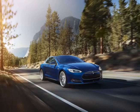Let me also address something you may be wondering about, the Model X and the Model 3. Those are on track. X is on track for delivery in a few months, and the 3 in just over 2 years. So on to the news of today.